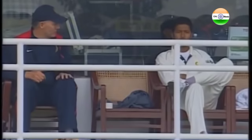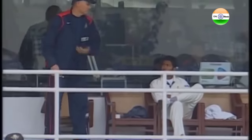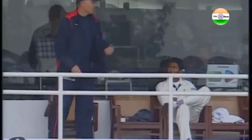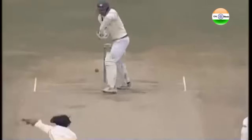He's been having a long chat, Greg Chappell, with Gautam Gambhir, now with the other opener, Wasim Jaffer. Well, I'm not really too sure about talking to a youngster for that long. We saw him talking for a good half an hour, 40 minutes.